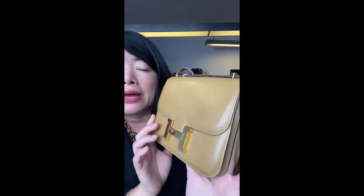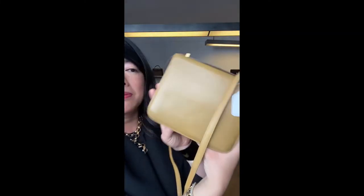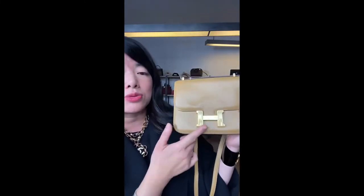Wow. Oh, I love this, Chrissy. I think this is something not a lot of people will have. What's special about it? It's a Constance 18. It's made from box calf leather in a beautiful caramel colorway. With box calf, it still has that beautiful luster and shine. It has some hairline surface wear, which is to be expected for something from 1973. I'm of that era. I have some hairline surface wear myself. It has 24 karat gold gilding on the vintage hardware.